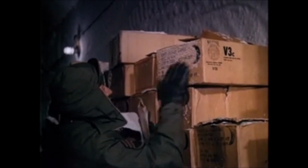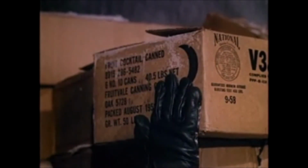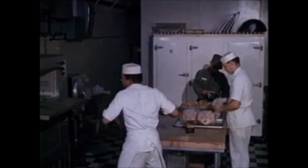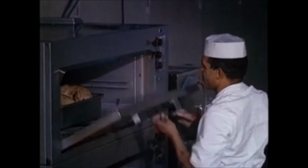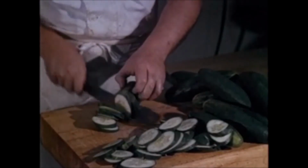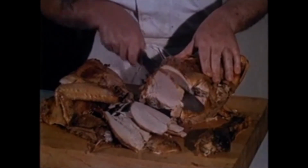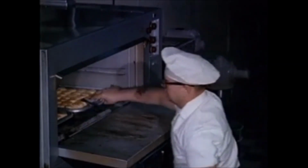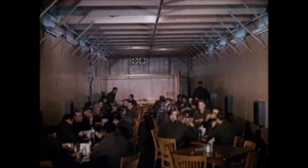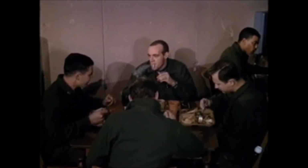Here is enough food to feed the camp for several months. Everything from steak to fruit salad. The modern spacious kitchens provide a well-balanced and appetizing menu. To satisfy the enormous appetites that working in this climate produces means extra rations, but there's always more than enough.